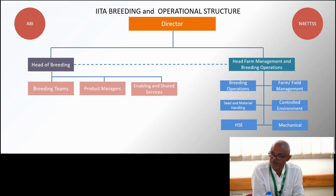So on the right hand side, and this is a simplified version of the organization structure. On the left side, we have the breeders reporting to the head of breeding, in this case, John Derera, and he's got 2 product managers. And then there are some other services that we are not sure where to move, and we don't want to do that very quickly because I think we have to phase things in. So things like virology, biometrics will still remain on the left side, but eventually I think things will move to the right.